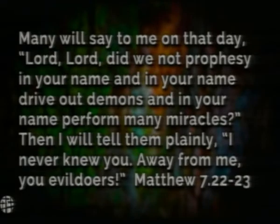He says, many will say to me that day, Lord, Lord. By the way, anytime you're reading the Bible and you see someone's name repeated, you see it twice like that, the Hebrews, this is an idiomatic expression, it's a way of saying, I am really intimate. I'm connected. So this is a person who's saying, I'm really connected to you, Lord.